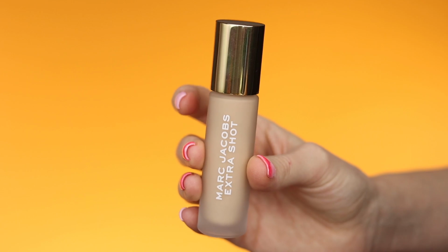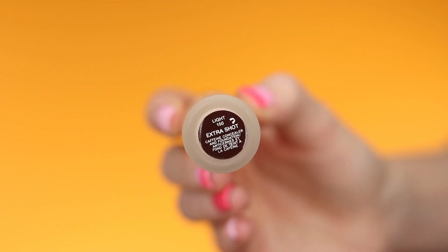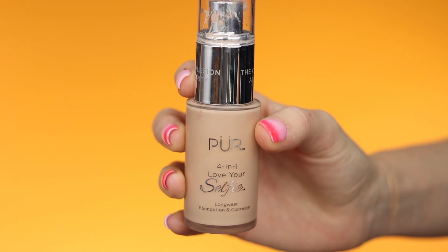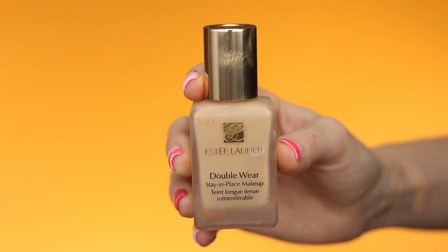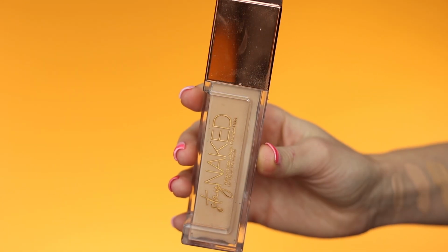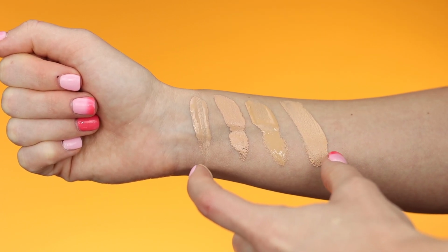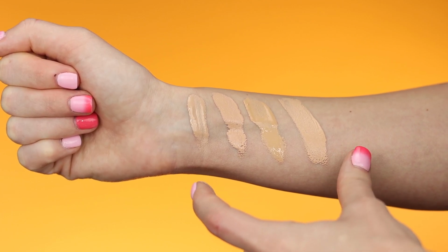So now I'm going to show you guys swatches of this foundation and concealer compared to some other brands, so you guys can kind of see where this shade that I bought is next to some other shades. So here is the Extra Shot foundation and concealer in the shade 150. Next we have the Pure 4-in-1 Love Your Selfie foundation and concealer in the shade LN5. Next we have Estee Lauder Double Wear in the shade 2-in-1 Desert Beige. Urban Decay Stay Naked in 30NN. I would say so far those have the closest neutral undertone. The shade is slightly off, but the undertones are similar.